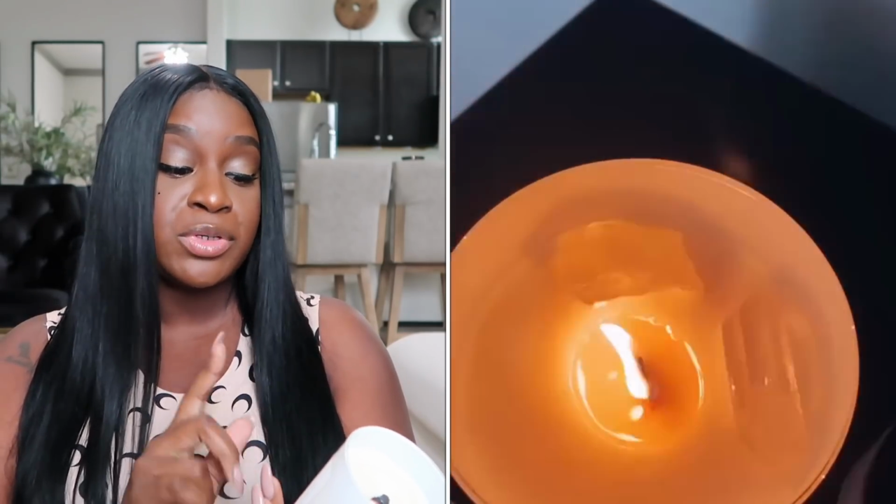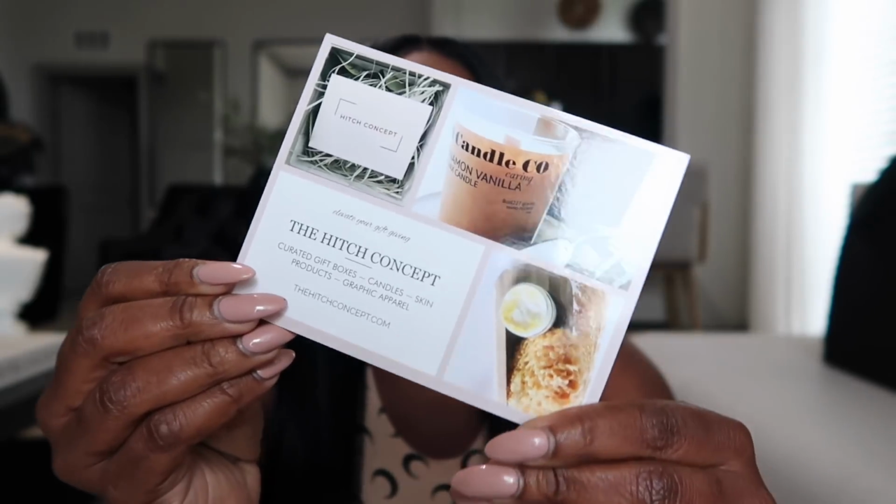It's a 100% soy candle, hand poured. This thing was so gorgeous. When I saw this, I'm like, oh my God, that is so classy. Like if I was to see something like this in the store, I would grab it. The crystals just set it off. I want more. It smells really, really nice. I love it. This is her card right here.